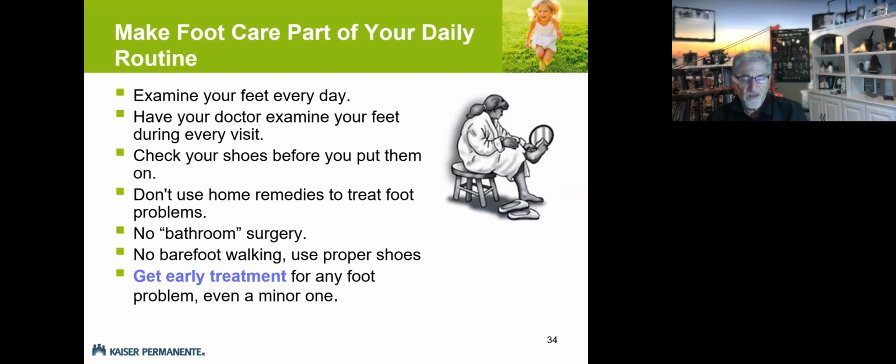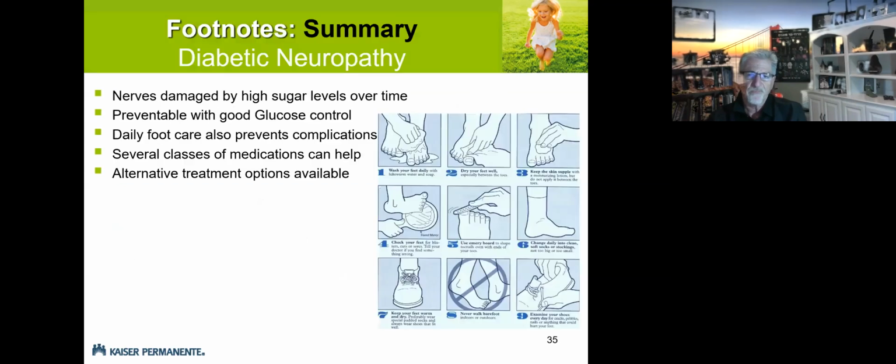In our system and in many systems, you can easily take a photo and send it to your doctor and get advice that way. So that's what we recommend to our patients all the time. We bring them in very liberally if we're concerned about anything at all. And that's what you should do as well.